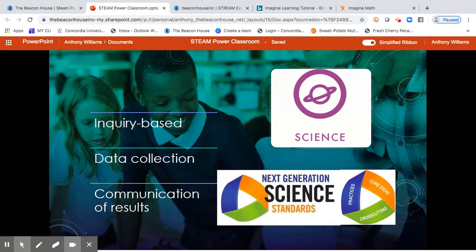One of the big components of our curriculum are the science lessons, and the science lessons are developed to be inquiry based for students to do their own investigations, figuring out their own solutions, collecting their own data, and communicating their own results. And it's really aligned with the Next Generation Science Standards. You'll see the science and engineering practices along with the core ideas and cross-cutting concepts throughout our science lessons that the kids will complete.